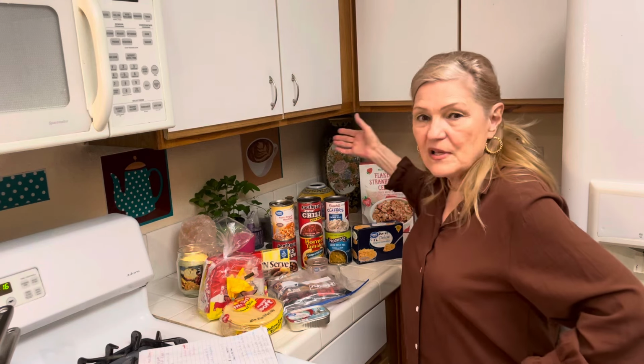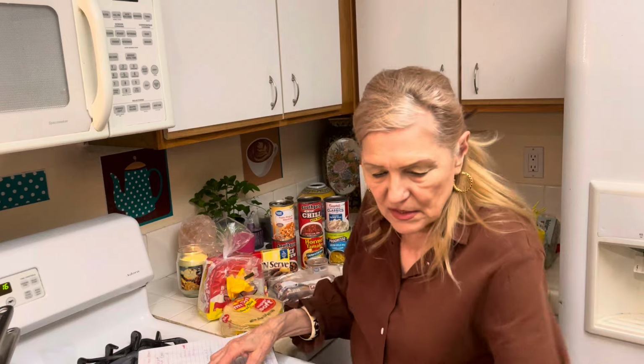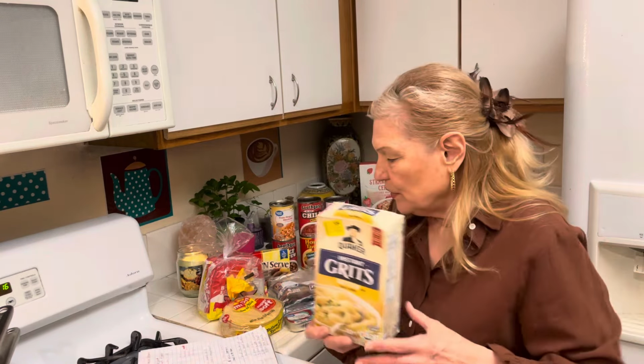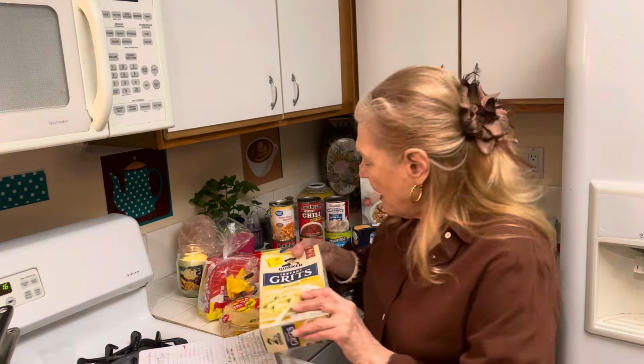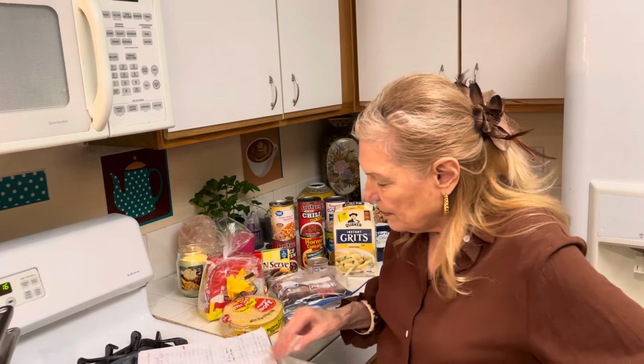I will cut these up and then I'll probably freeze them. Another thing is you can have grits with your half beans, half rice. You can have half beans, half grits with the egg on top of the grits. Okay, now, about the garden.